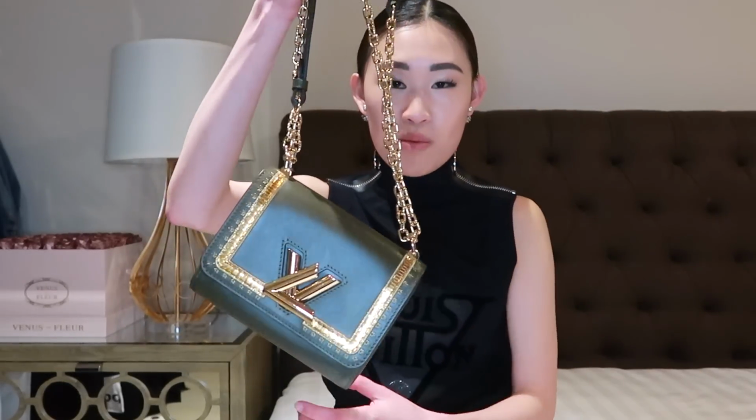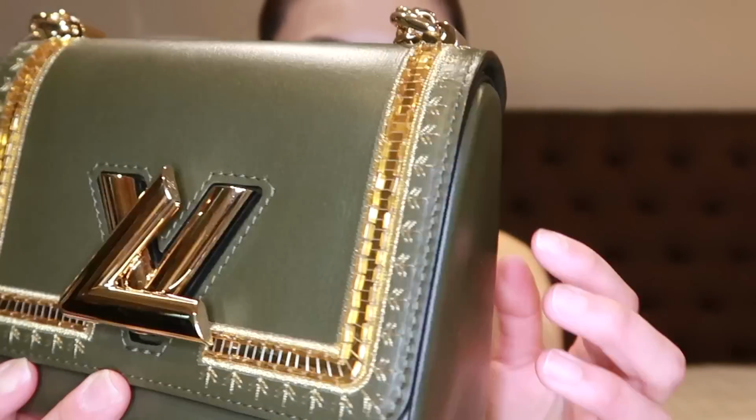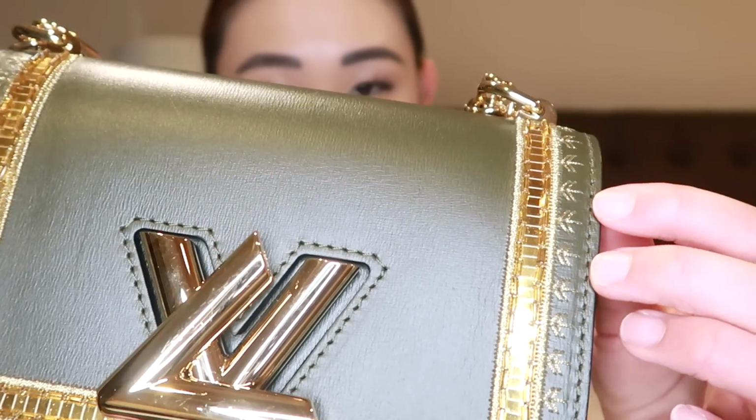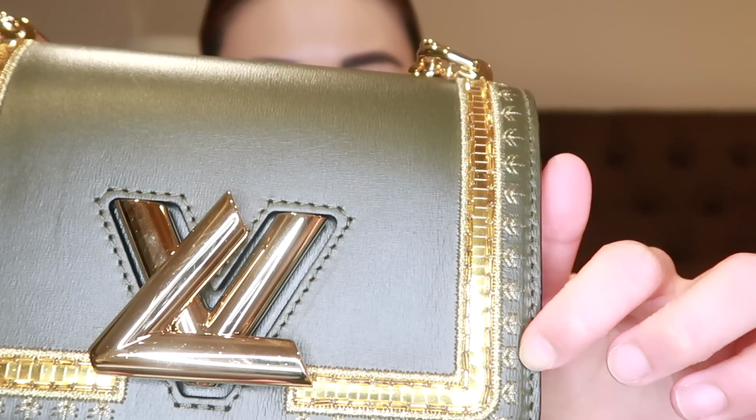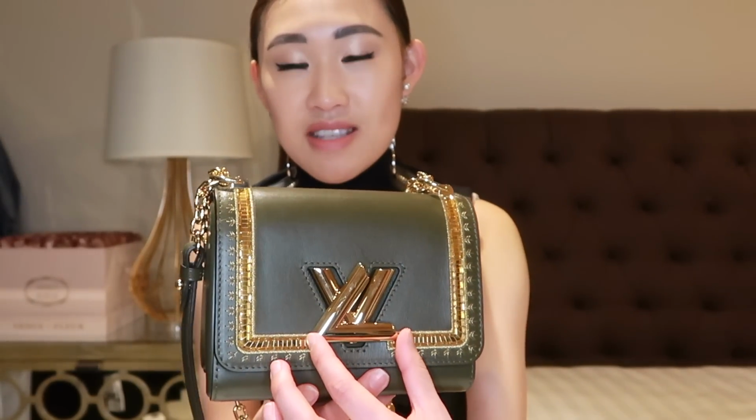Now for our 5th bag, we are going to transition to these twist bags. This one is an army green color, and it's probably my only green bag. Now that I think of it, I don't think I have any other green handbags. The special part about this twist bag is the gold trims that goes around it. It's like tiny little beads and sequins that go around the front and over to the flap on the back. There's also little gold leaf or tree stitchings that go around the edge. And of course, because it's the twist, the way it opens is you just twist it to form a V and then it opens easily.